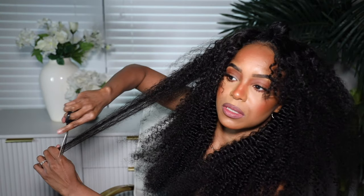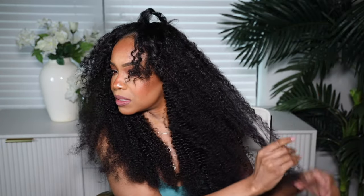Want to get to some of these ends. I'm gonna cut into it because the ends are really dry and I don't want super dry ends, so I'm just gonna slightly cut into these crispy ends. That's all. I'm not trying to layer or anything. I just wanna slightly cut into them. I'm happy with what this looks like. Like, you could be done. Leave it out and be done.